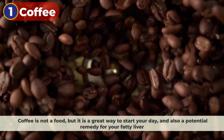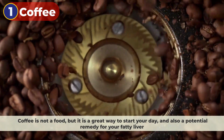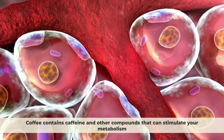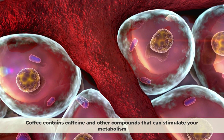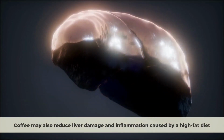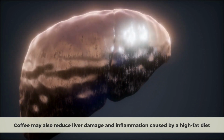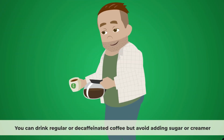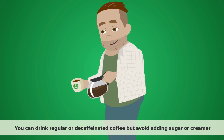Coffee is not a food, but it is a great way to start your day and also a potential remedy for your fatty liver. Coffee contains caffeine and other compounds that can stimulate your metabolism, increase fat burning, and lower liver enzymes. Coffee may also reduce liver damage and inflammation caused by a high-fat diet. You can drink regular or decaffeinated coffee, but avoid adding sugar or creamer.